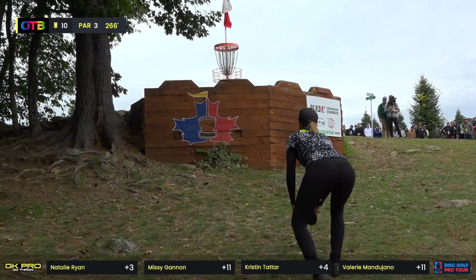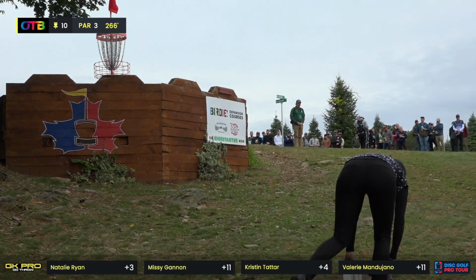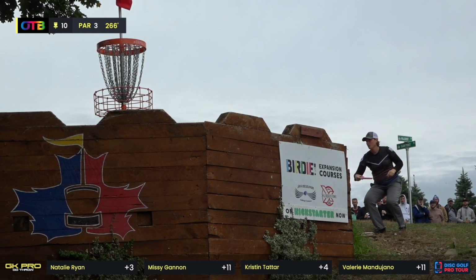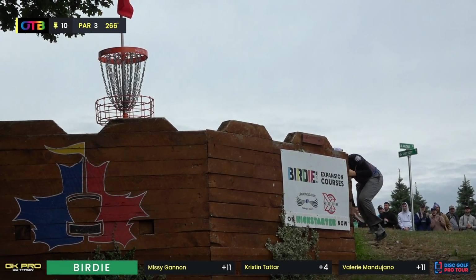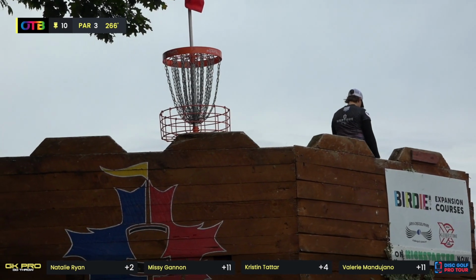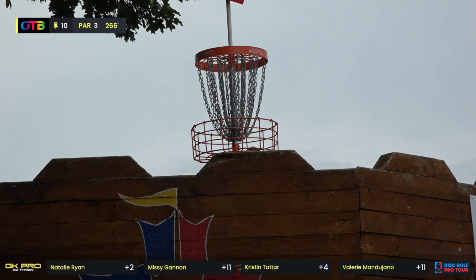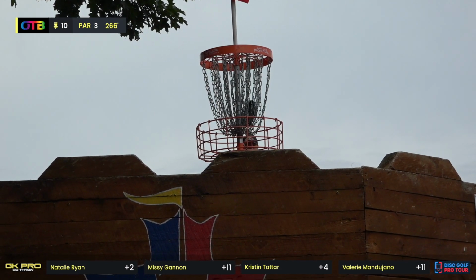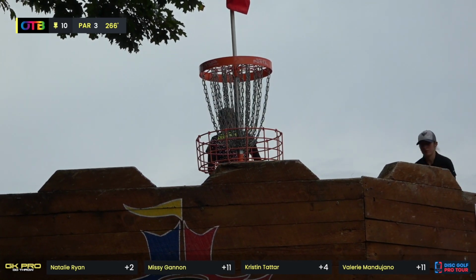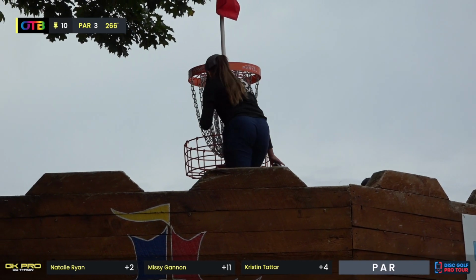Missy trying to come back from some rough holes. Just a little right, but she checked up and she'll be able to have a tap and par. Natalie, maybe 15 feet. Easy birdie. Oh, yeah. Get the fist bump. That's a good one to get. Keeps that 2-stroke advantage over Kristin. Missy and Valerie both just taking tap-in pars here on the 10th.